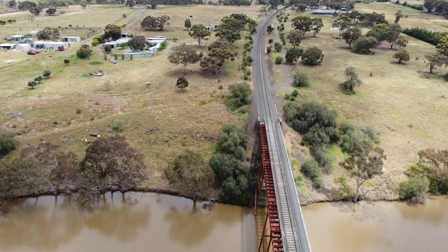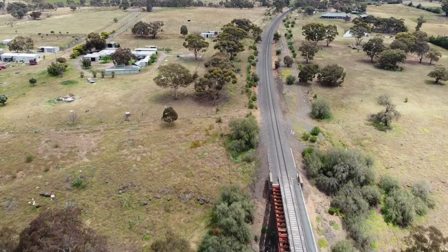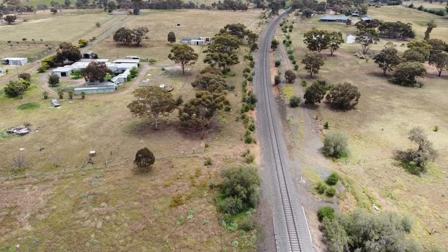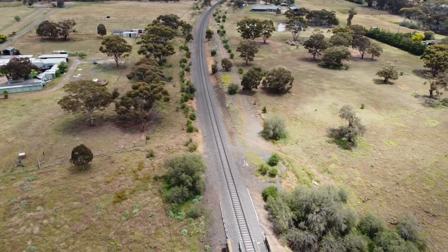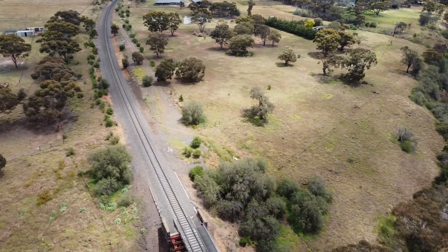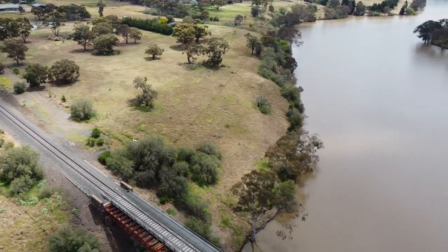And I'm not 100% sure, but I can't see why you couldn't put a jet ski in this area. But you better check with the authorities whether or not you can put a jet ski there. But it is a big place. And there's a lot of water. When I got there, obviously, we've just had a big downpour in Melbourne. That's why the water is so high.